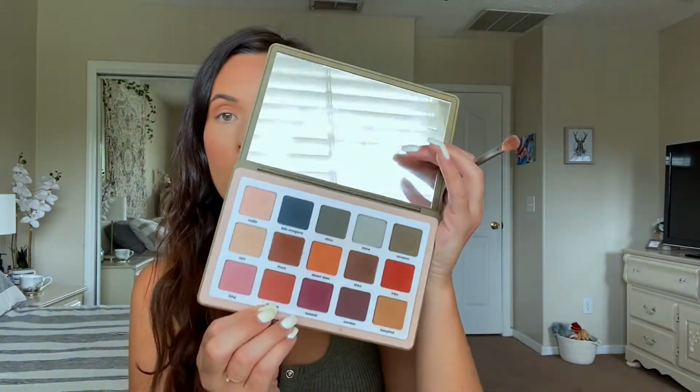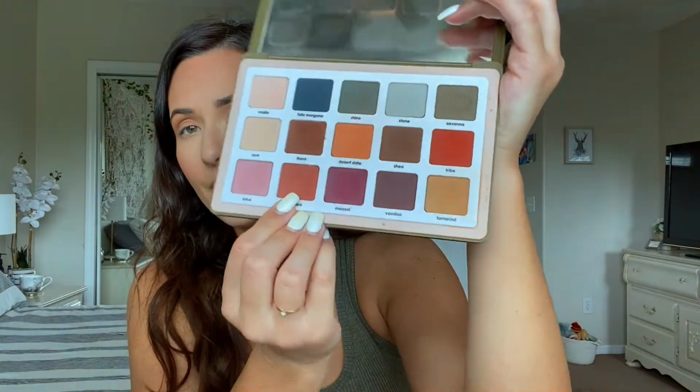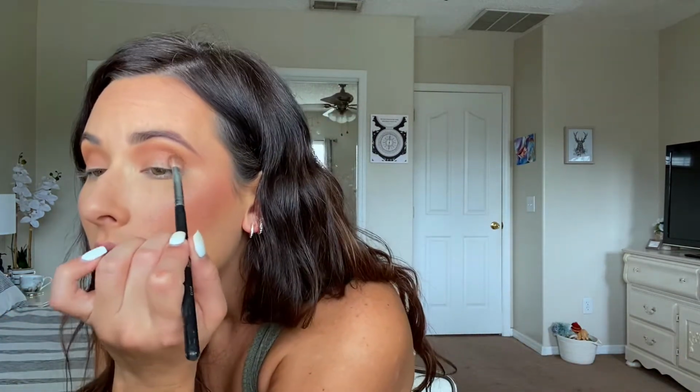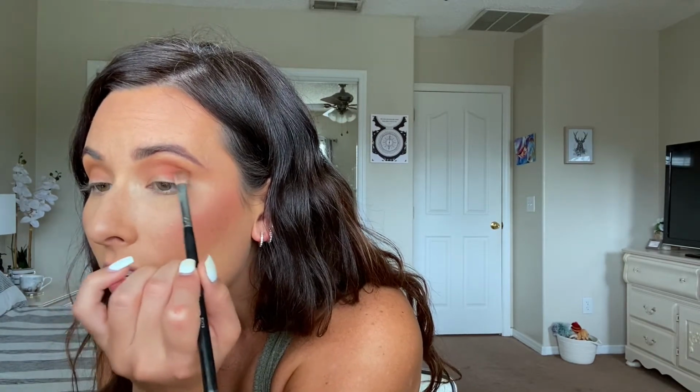Okay, and after that's done on both eyes, I'm gonna take the color Amara from this palette right here. It's like this nice terracotta orange. It's very warm toned. And I'm going to place that in the outer third of my eye. So right here, and I'll pull it up into the crease as well.